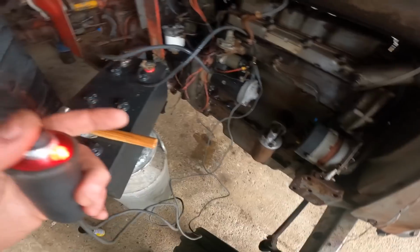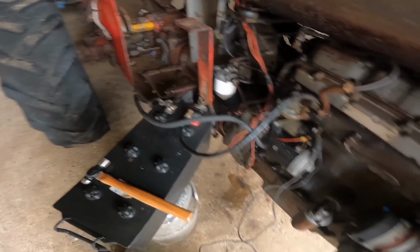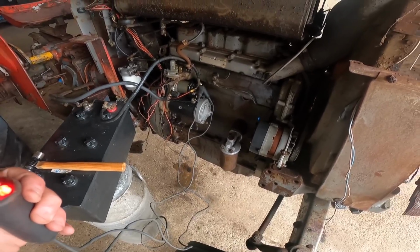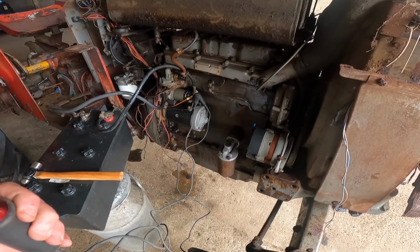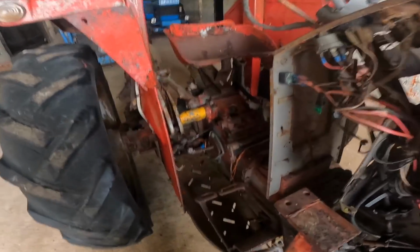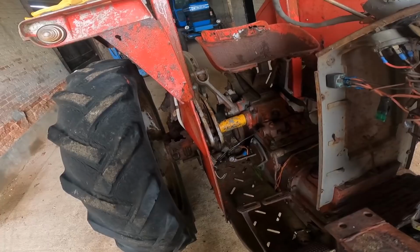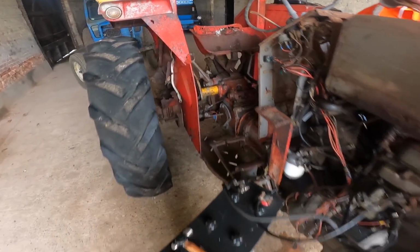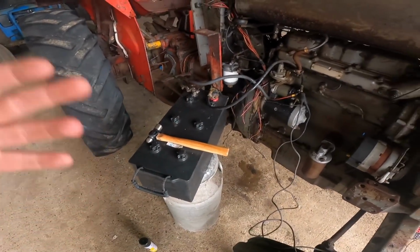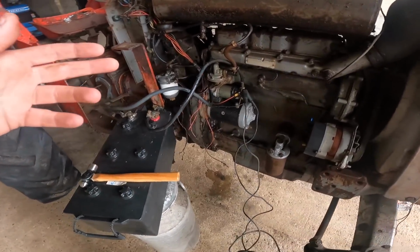Are you going to try for the hydraulics, aren't you? I thought you would. Okay. Ready? Yeah. Stop in? Stops in. Okay. Hydraulics coming up as well. That's great. The hydraulics work. Okay, stop her. Stop her. Brilliant. So she's now starting on her own merits.